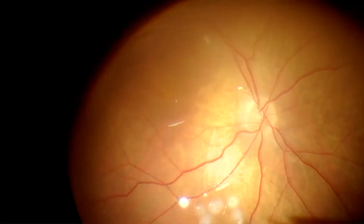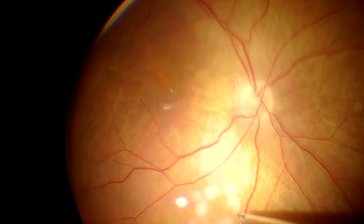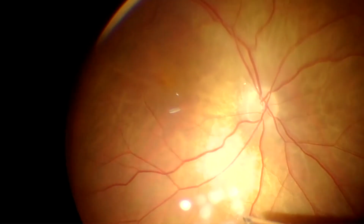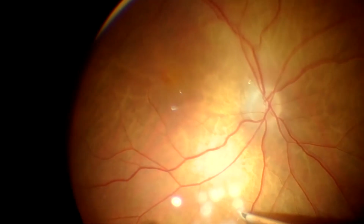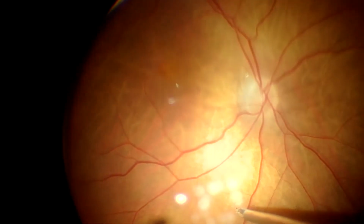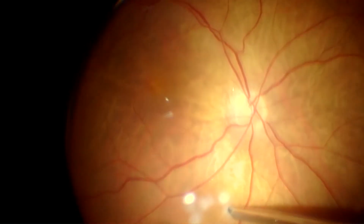These are vertical scissors, 25. The scissors are like big scissors that can cut.